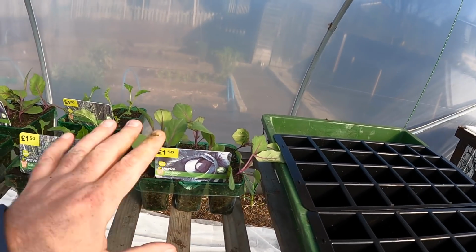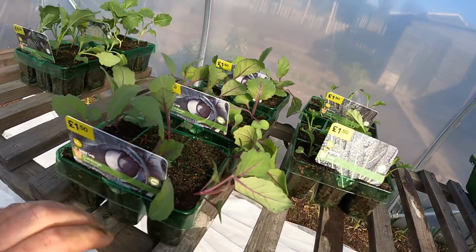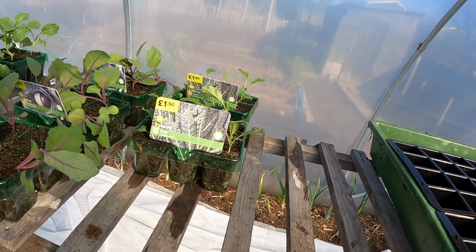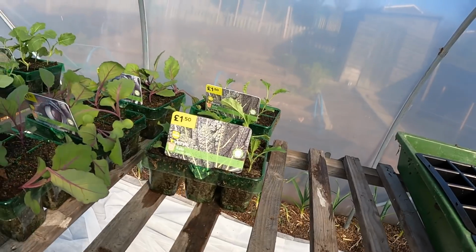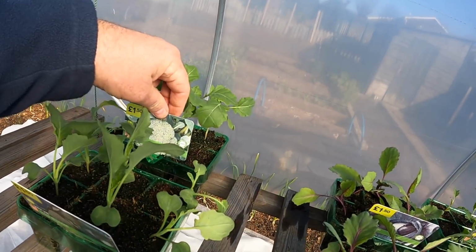So I've got some red cabbage. I don't know why, for some reason, I bought 3 red cabbage. It's not a thing. I've got some more kale there. We go through so much kale. And some broccoli. I've got some stem broccoli and some calabrese as well.